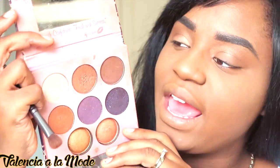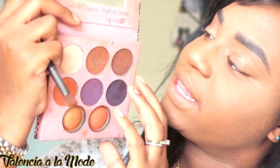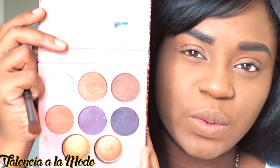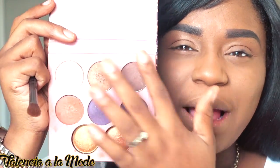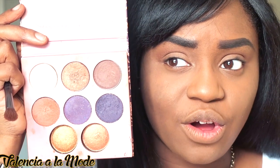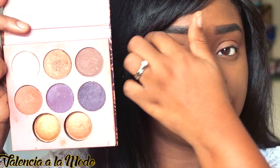Her name used to be Start to Finish MUA, but now her channel name is Missy Lynn. On it, there's a mirror up top, and then it says, start with confidence, finish with success. And this is the palette by Missy Lynn. I think it's like $8 on BH Cosmetics, and I'm not sure when it's being discontinued, but I know for sure it is being discontinued soon.